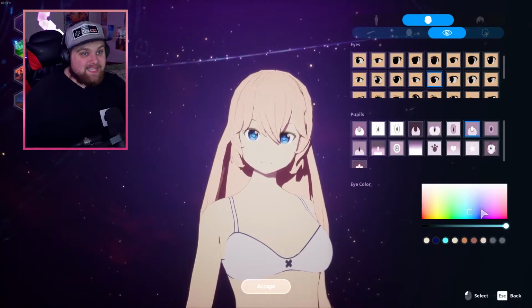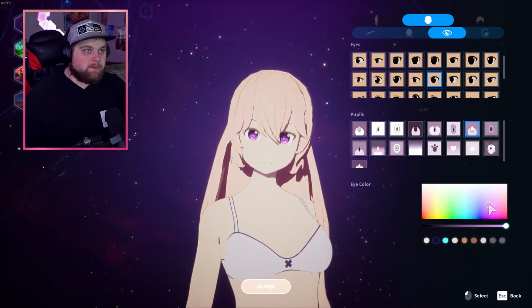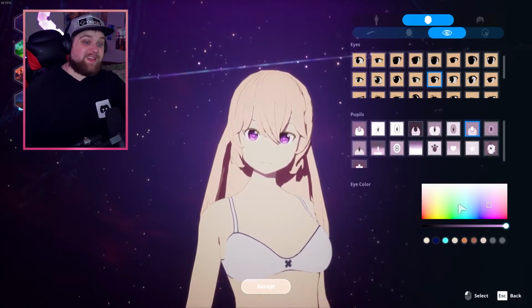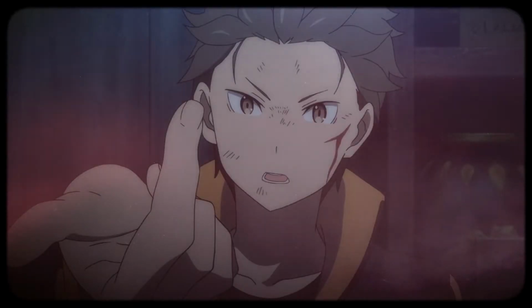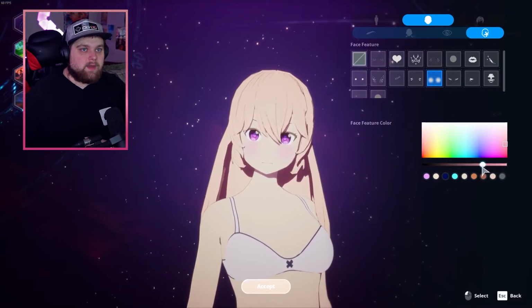Okay, now as for eye color, I would say it's more of a... It's literally a purple. Probably just like... Oh, literally, the color was right there. Look at me, I'm like a pro at this. Now, as for facial features, I would actually put a little bit of blushing in there because, you know, she's got the hots for Subaru. We don't want to mess with that. Let's make it a little bit darker. Maybe we can get that to pop out.